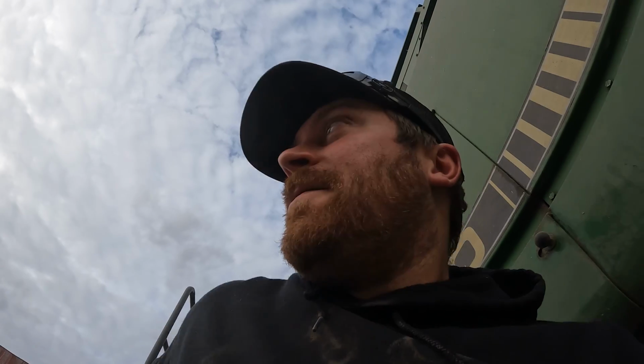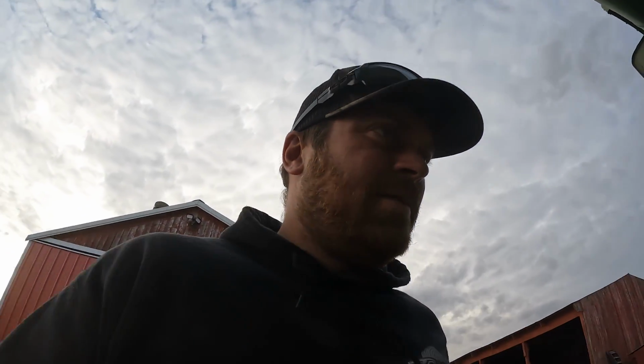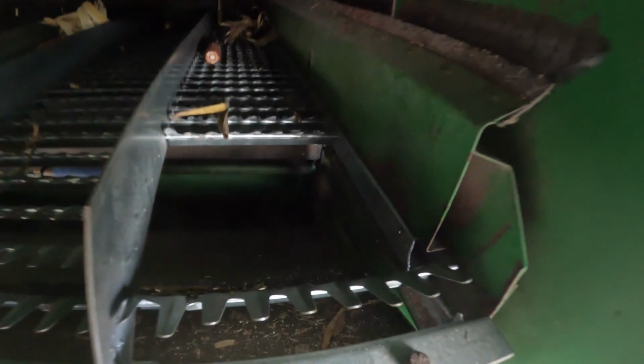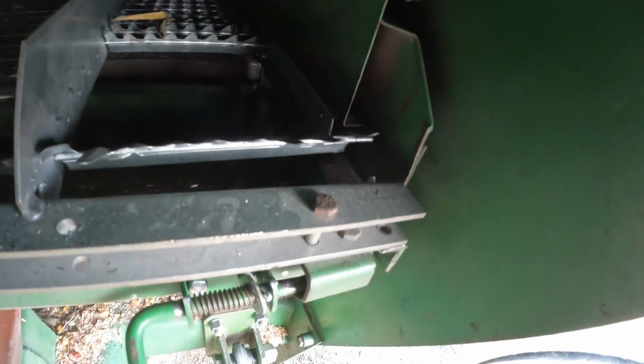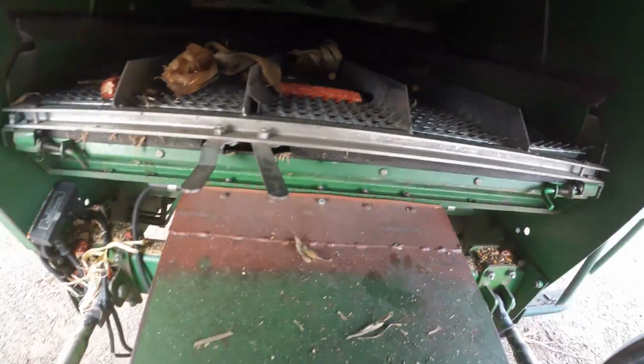Got another breakdown. The chafer sieve decided to let go. I don't know if you can see it or not, but there's a hole right there. It's not supposed to be there. And the frame broke on the end and that end. So we gotta see if we can find a new one.